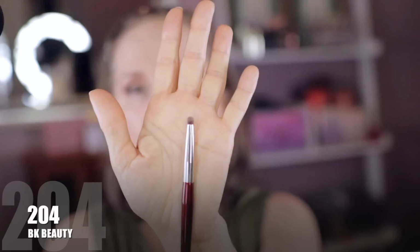So I'm going to go in with another BK Beauty, and this is 704. This is great for this. I am going to go under the lash line first with this color here. I want this to be really smoky. Think of this as more contouring than putting a line of color. So we're really just going to contour right now. I'll try to do it this way. It's always a conundrum.